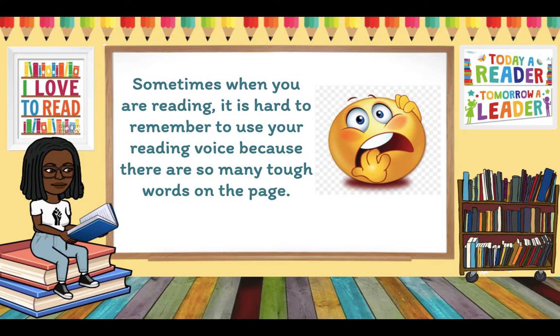This says, sometimes when you are reading, it is hard to remember to use your reading voice because there are so many tough words on the page. Look at his face. He looks scared.